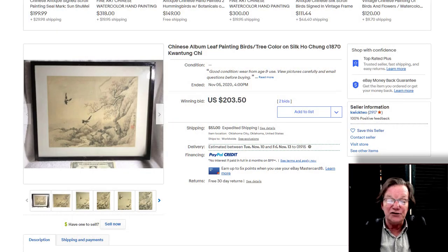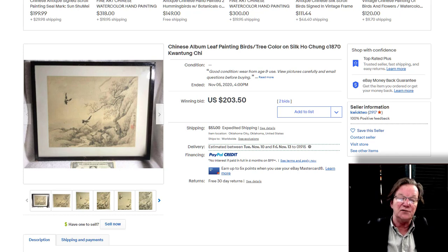Anyway, it sold for just $203. It's circa 1870, according to the inscription. The painting does look to be a period painting. And I think that was a great buy. That was a nice Chinese taste watercolor with birds. Very, very pretty. Framed and ready to hang for under $205. The shipping on it from Oklahoma to the Boston area, because pictures are a little expensive to ship, was $50, which I don't think is bad at all.